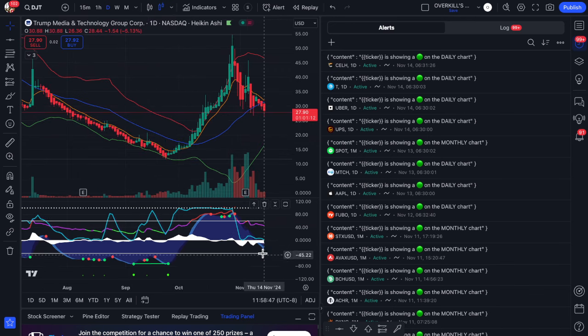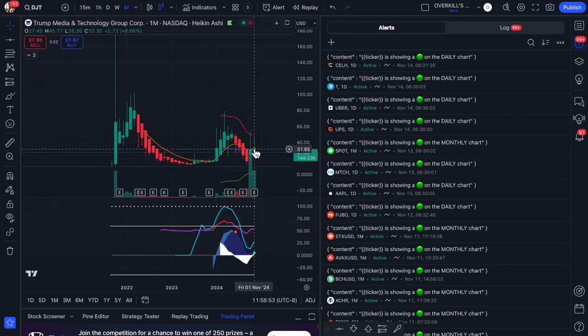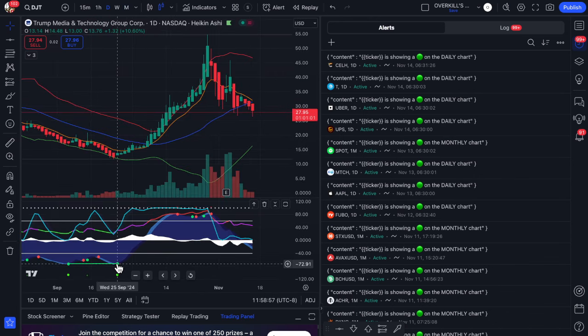Okay, DJT, what we're waiting on is a green dot on the daily. The monthly is still shaping up pretty nice. It still has a green candle and a green dot. But what we need is the confirmation from the indicator on the daily. You do not enter unless you see a green dot on the daily. Those are the only days we enter. We do not enter on days that do not have a green dot.